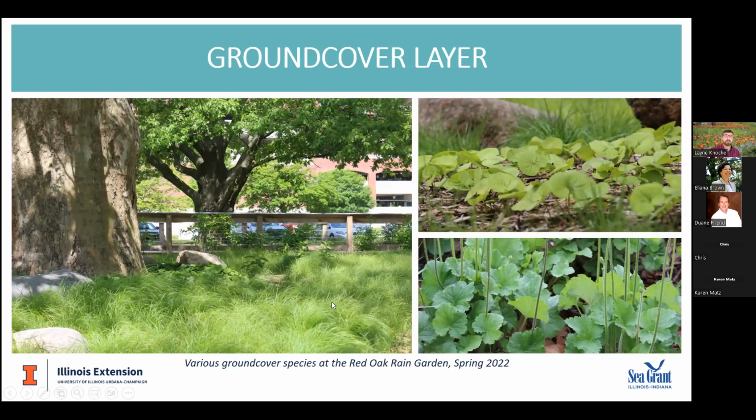This is Pennsylvania sedge here in the image on the left. You can really get great textures and great colors from the ground cover species. On the right, we have wild ginger and prairie alum root, both of which are great Illinois native species.